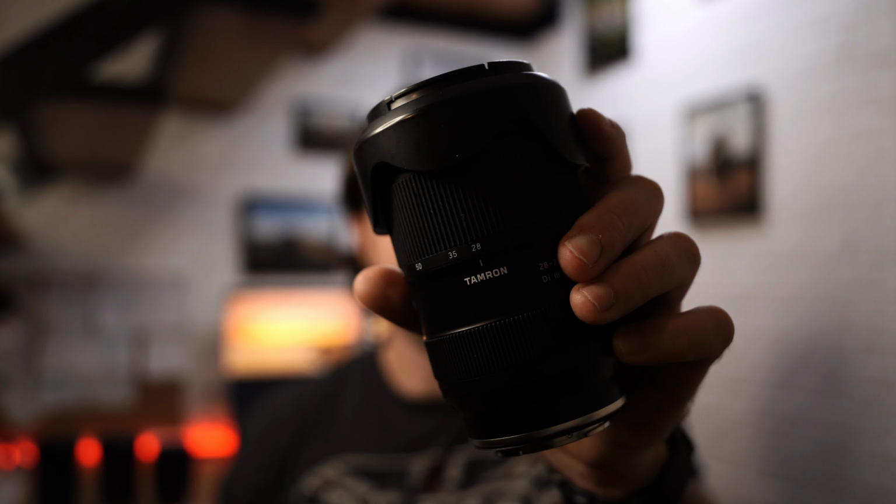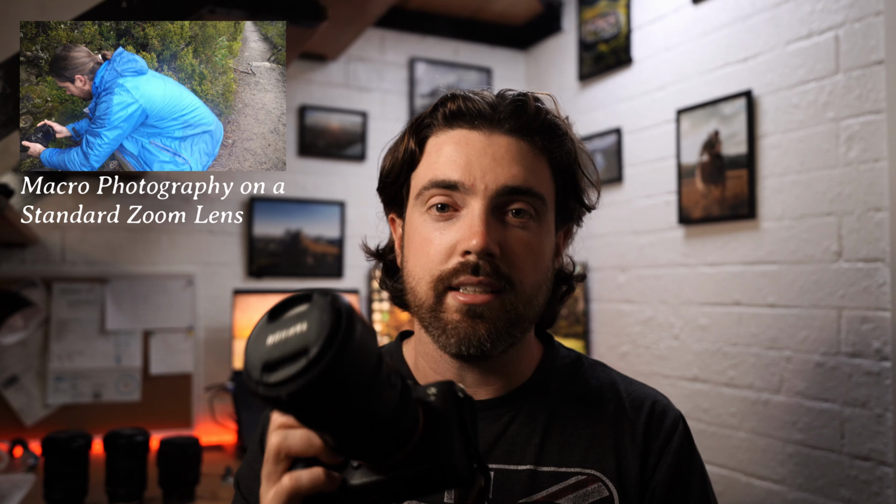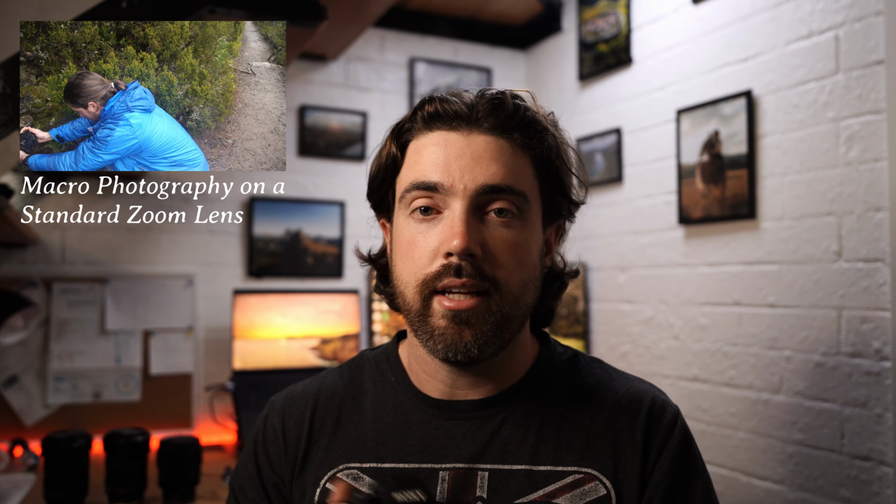Now, paired on this, I do have the 28-75 Tamron lens. Whilst I have made a review of this lens, I'm not going to get back into that review. The thing that has really surprised me about this lens, and just effectively finding new ways to use it, is its macro capabilities. I have been able to transfer the skills of taking macro photography into using this lens. So much so that for the most part, it does everything I need.